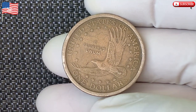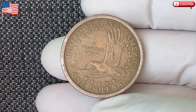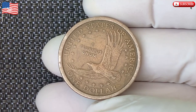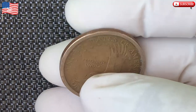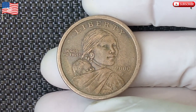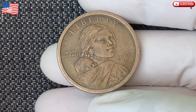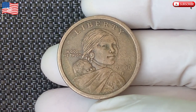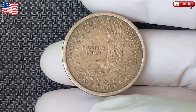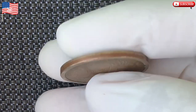But let's get to the part you're really interested in, the value of this coin. Most people are used to seeing the Sacagawea dollar and thinking it's just a regular dollar coin. But if you've got the right 2000 coin, you could be sitting on a small fortune. While most 2000 Sacagawea dollars are worth their face value, $1, there are certain factors that could significantly increase its worth. The mint mark is one of the first things to consider.